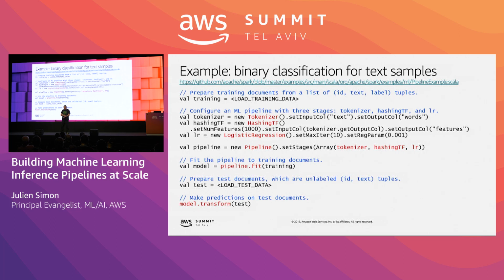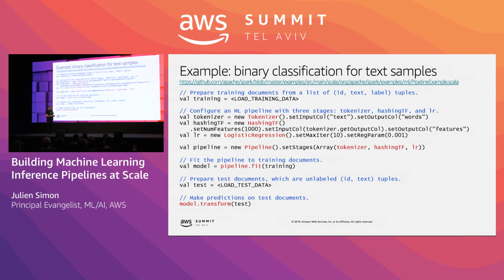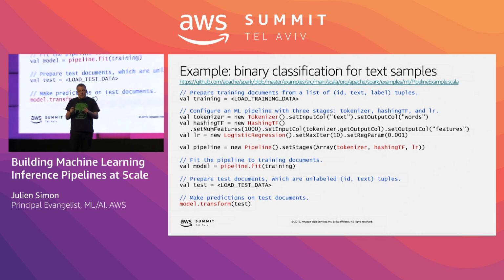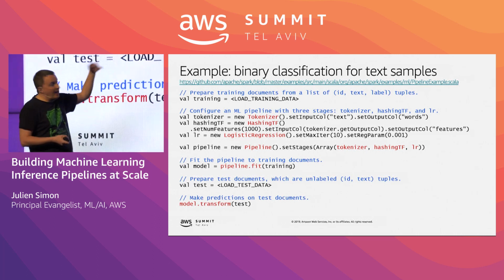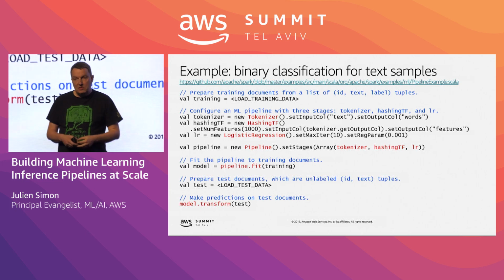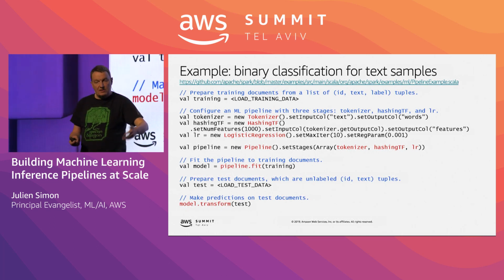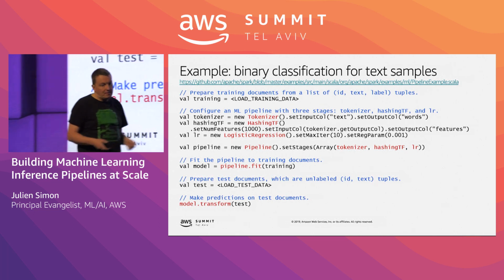So here's a very simple example of building a pipeline. Okay, so let's say I want to classify text sentences. So my data set would be a set of samples with an ID, the text itself, and a label. Okay, we could use this to build a spam detector or sentiment analysis application, let's say. Okay, so let's say I've got some data lying around. It doesn't really matter which format it's in, as long as I can read it in a data frame. So I would use the DataFrame API to load it.